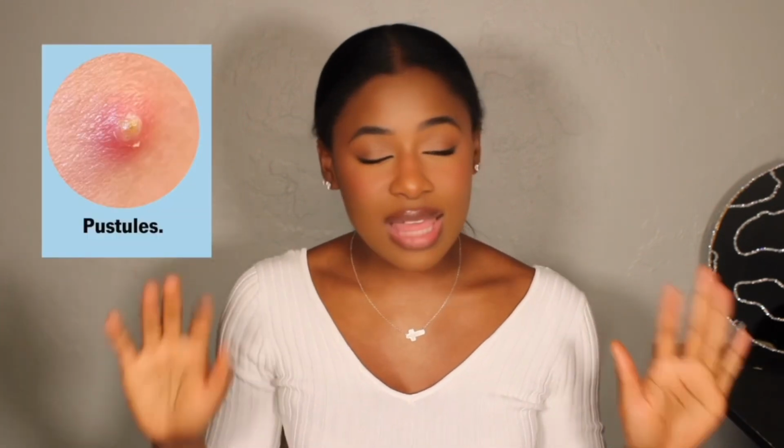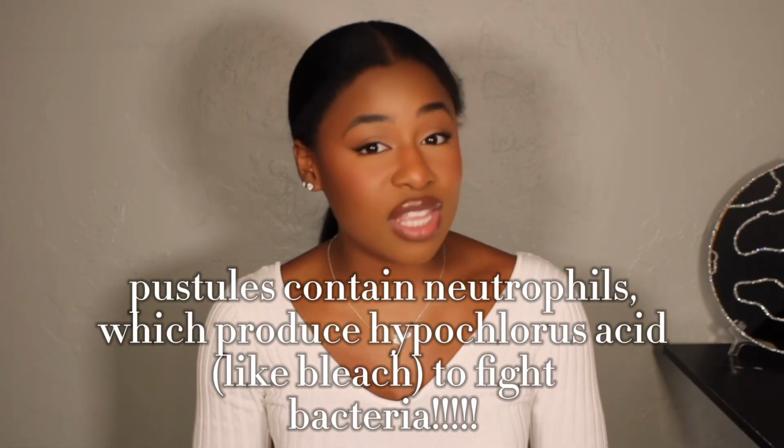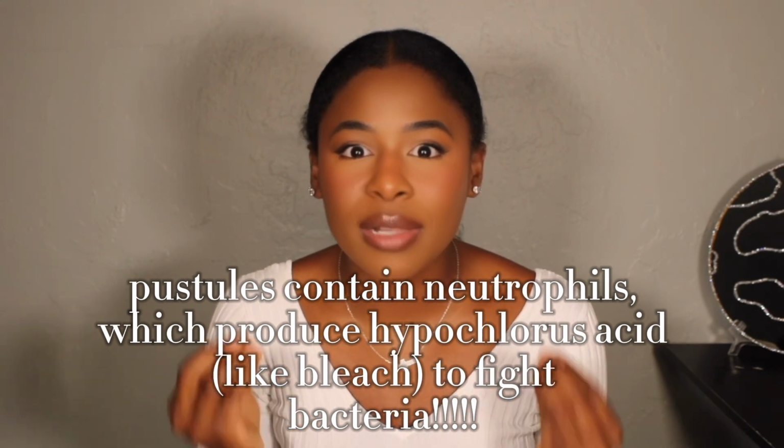Next up, we have papules. Papules are those little red bumps that you get on your face that happen when a follicle gets inflamed or infected. Then we have the drama-loving siblings of papules, pustules. Pustules differ from papules in that they tend to have a yellow center. That yellow center that you see in pustules, fun fact, it's actually white blood cells, specifically neutrophils. Something actually really interesting about neutrophils is that they can make bleach. It's actually pretty cool because our bodies have their own cleaning and military crew.